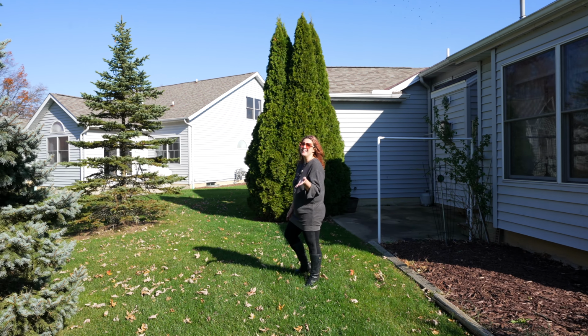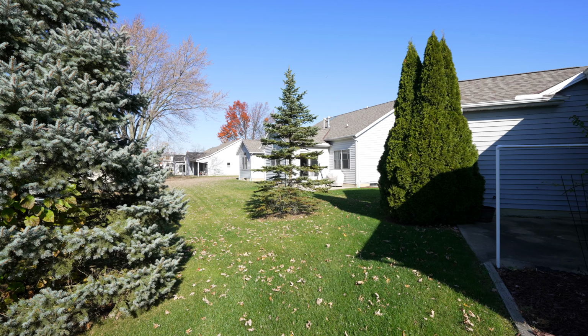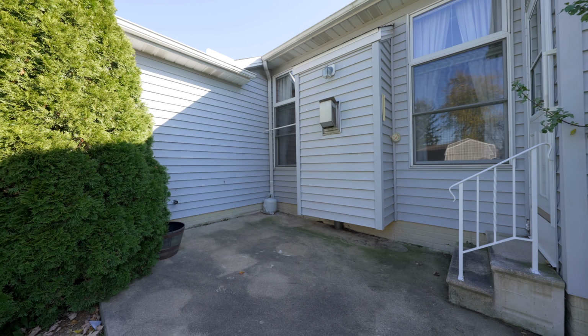So this backyard is amazing. The neighborhood is fantastic. You can enjoy all of these mature trees, including this little back patio. And the best part is you don't have to maintain any of this backyard. You can just enjoy it.